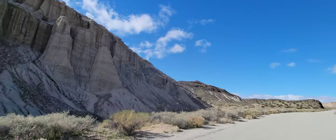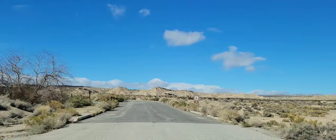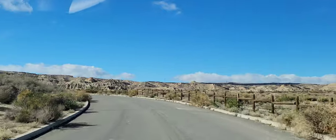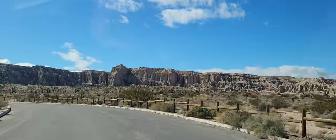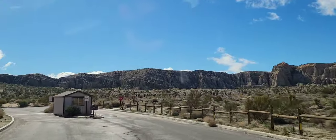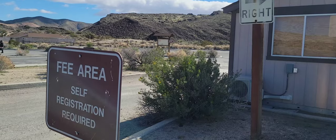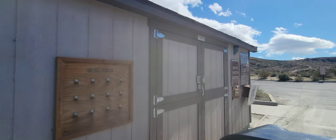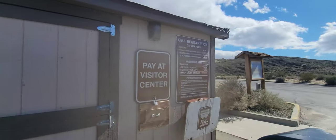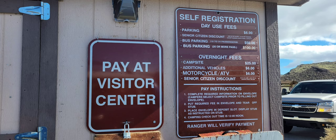Go west a quarter of a mile on Abbott Drive. Signage indicating the turnoff is clearly visible on Highway 14. As I drive into the park, I can tell that there's self-registration and payment is required before setting up camp or parking. Want to come for the day?